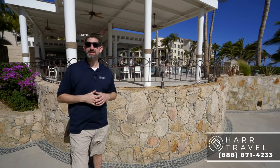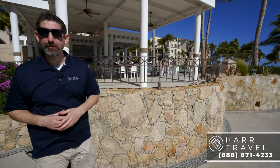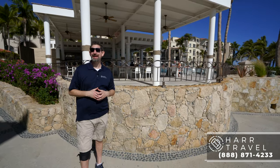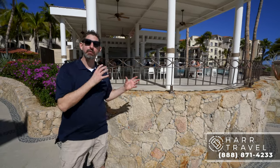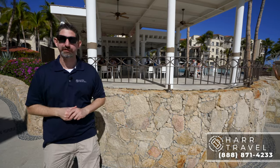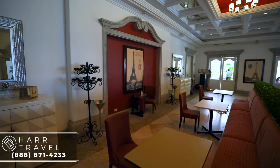So now we're back at the Seaside Grill, and yes, we already mentioned it before, but before I was talking about it as a casual eatery, and of course, you've got that happening right now. But later on in the evening, it turns into a steakhouse to add another one of those all-inclusive options for you to choose from. So now we're inside Bordeaux, which is the French restaurant.